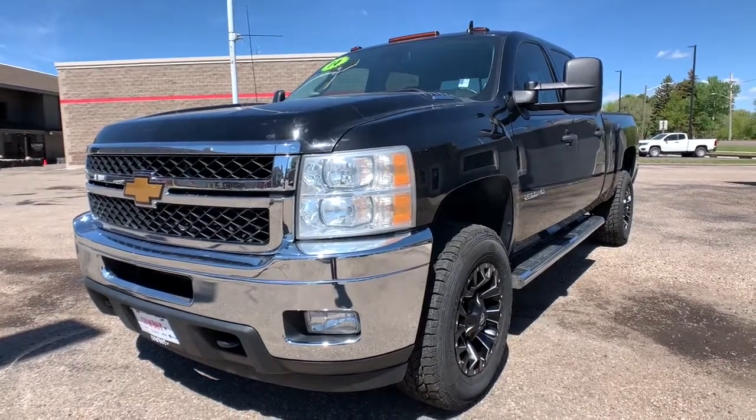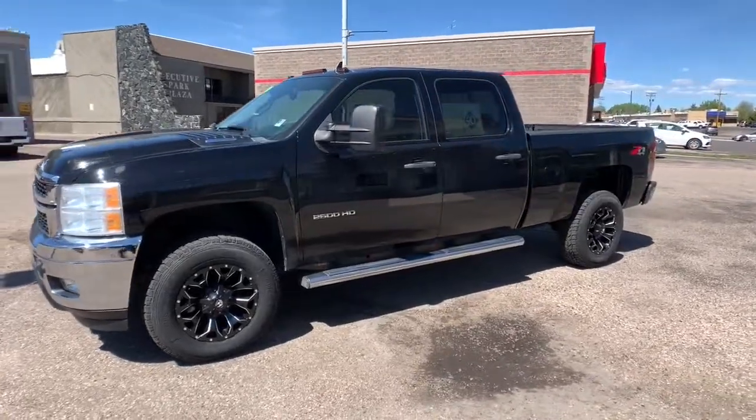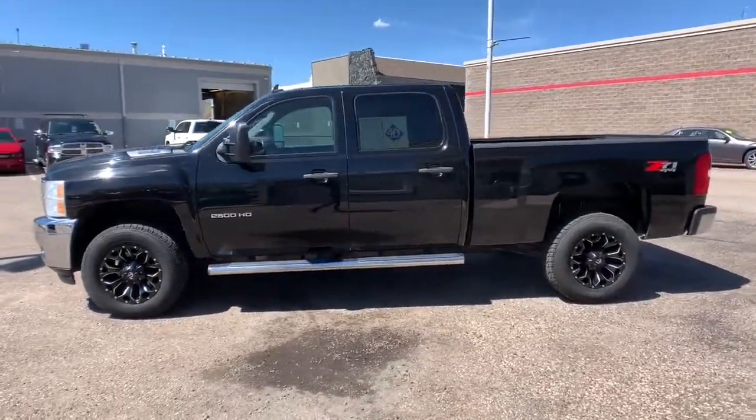Picture yourself in the 2014 Chevrolet Silverado. This vehicle is an outstanding buy with fewer than 80,000 miles on the odometer.